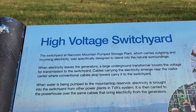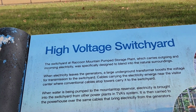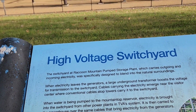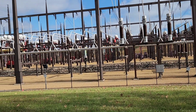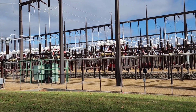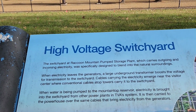Pumped storage plant which carries outgoing and incoming electricity, specifically designed to blend into the natural surroundings. Okay. I am not sure how that blends into the natural surroundings. Okay. I think they're a little delusional on that point.